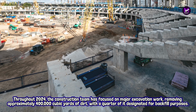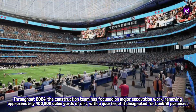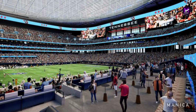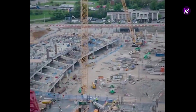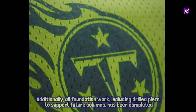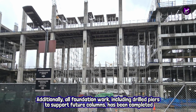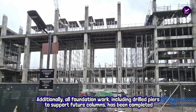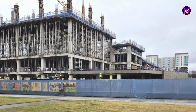Concrete work has progressed substantially, with significant developments on the west, north, and south elevated decks at various levels. The earth retention system has also been completed, ensuring structural stability for the ongoing construction. A notable milestone is the pouring of the first slab for the event level, setting the stage for interior build-out.